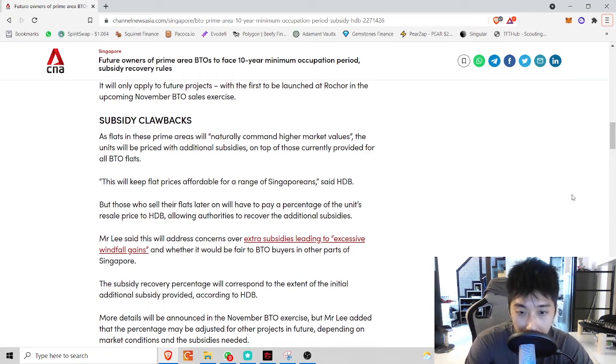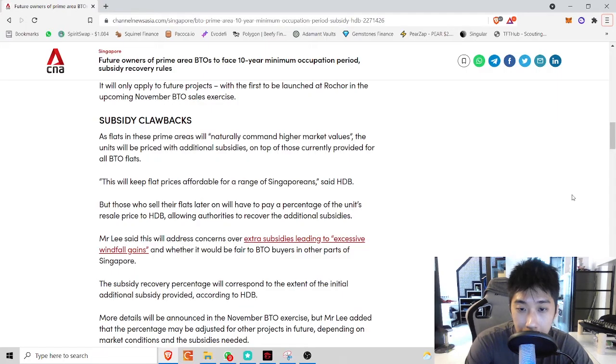So other than the 10-year MOP period, you also have to consider that there will be some subsidy clawbacks. That means moving forward, when you sell your flat in the roadshow, you will be paying back some of the subsidies to the government, right? Subsidies can be quite substantial. You could get maybe even up to $100,000 if you max out everything, and you have to pay a portion back, so it could easily be $20,000 for a 20% return, or even up to $50,000, which will eat into your profit margins in a way you will not see currently, right?